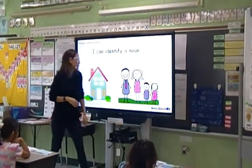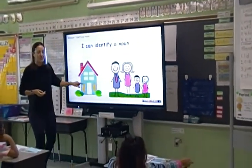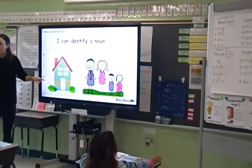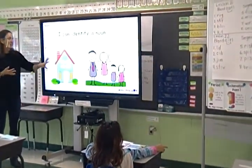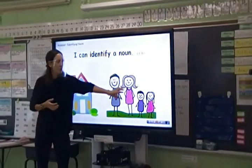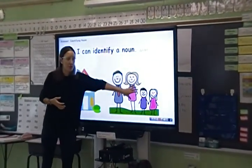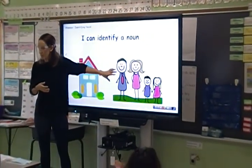Actually, go back. I should go over this. What do you see here? House. So a house is a type of noun. It's a what? Person, place, or thing? Place. A place, okay? Now all of these people represent a family, maybe. They are also a noun, okay? A person. Do you understand?